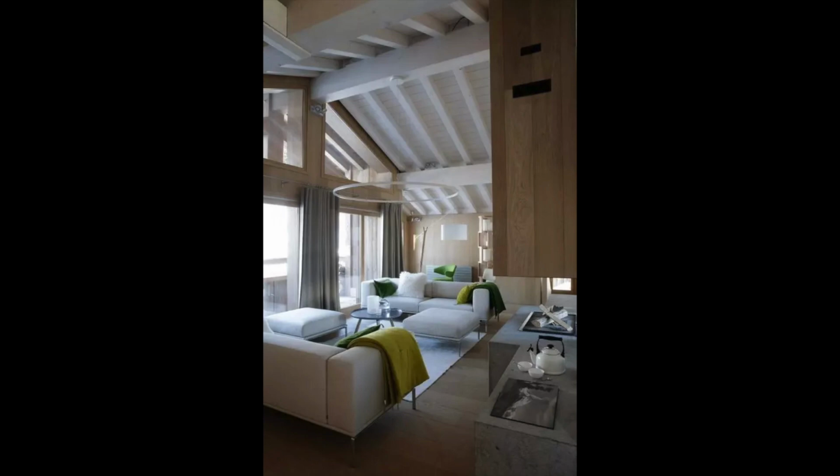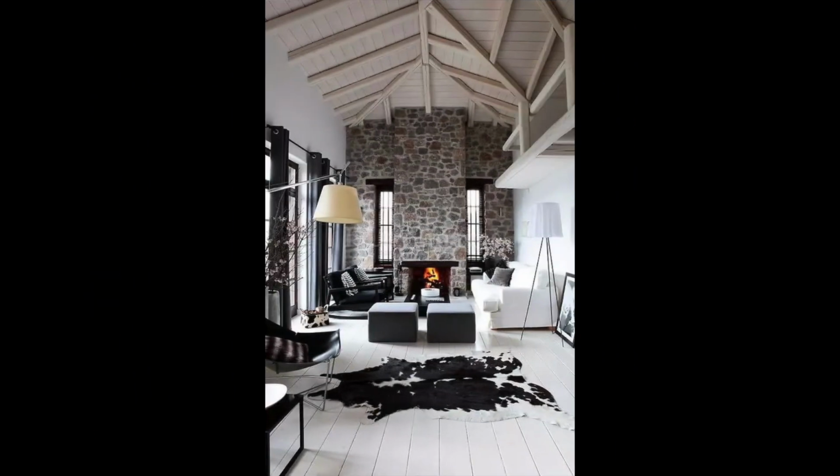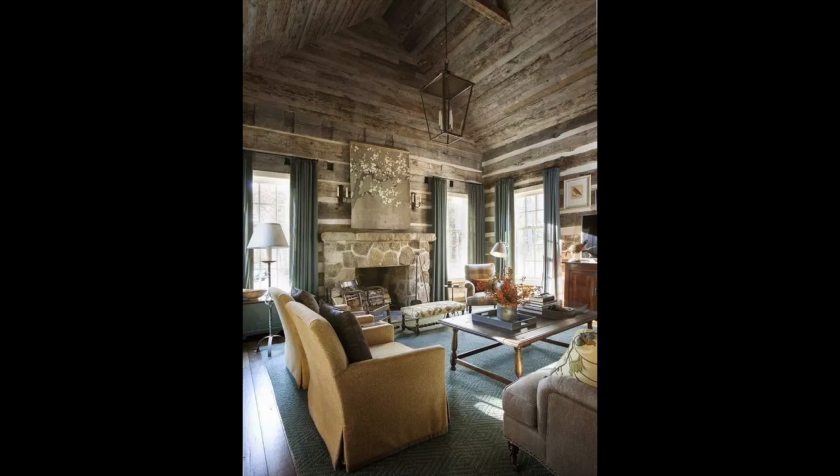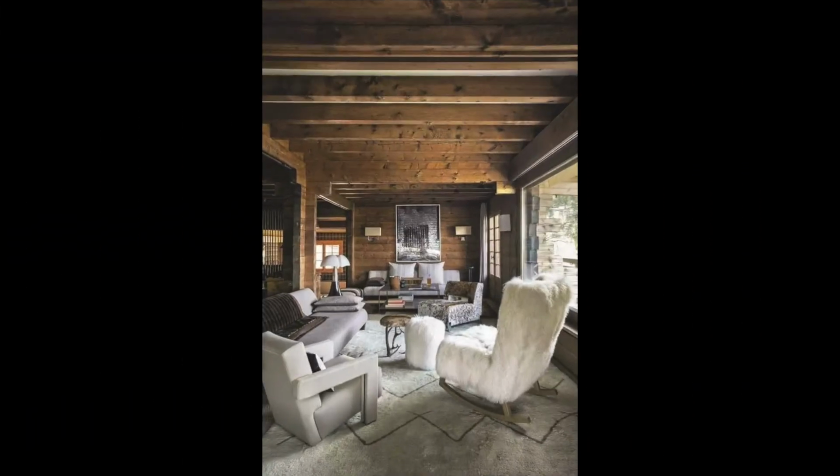Now, chalet style interiors use rustic finishes and layered textiles to create a warm and cozy aesthetic. You can also use animal motifs, fur accents, and antlers to appear on furniture, decor, and lighting to further give you layers of this style.